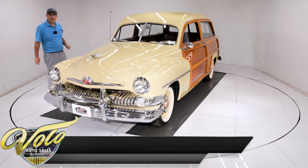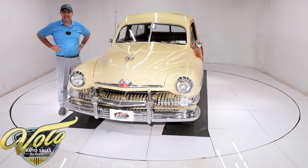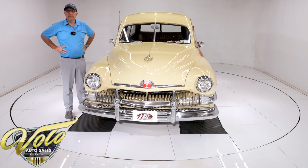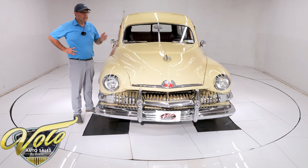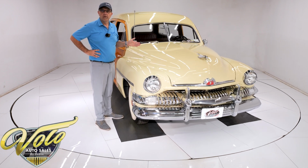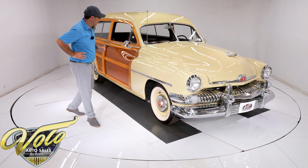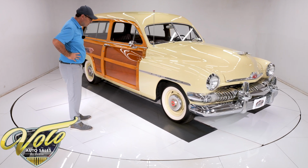It's from California. We actually have a folder full of maintenance records going back to 1989. One guy owned it for 25 years in California, sold it to a guy in Arizona. We recently acquired it from a collector we've been doing business with. He just likes to trade off every once in a while, so that's how we acquired the car.